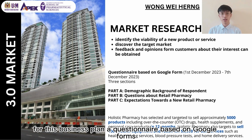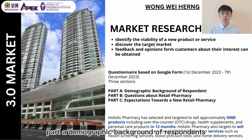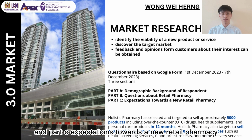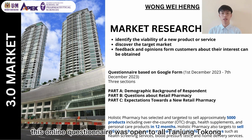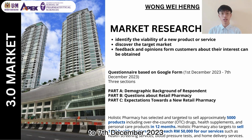For this business plan, a questionnaire based on Google Forms is used as the mode of statistical research to analyze our market. The online questionnaire consists of 3 sections. Part A, demographic background of respondents. Part B, questions about retail pharmacy, and Part C, expectations towards a new retail pharmacy. This online questionnaire was open to all Tanjung Tokong Georgetown residents from 1st December 2023 to 7th December 2023.